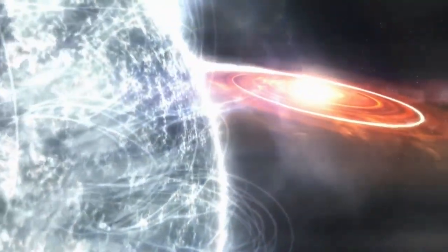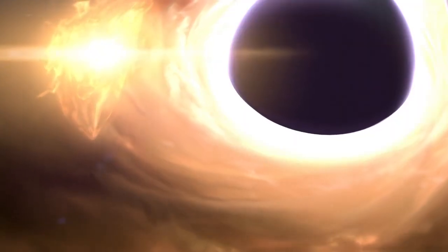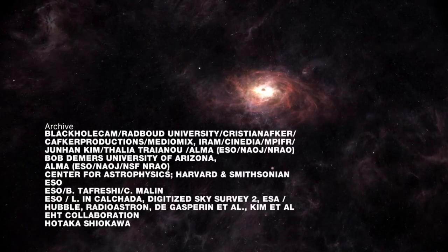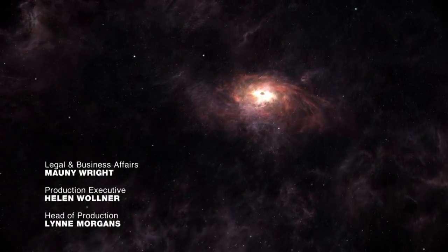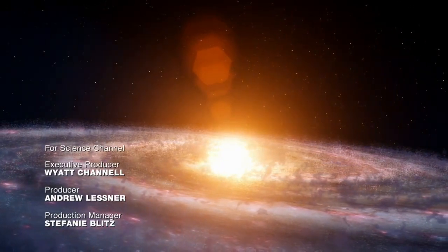The center of our galaxy is one of the most nightmarish places in the cosmos. It's also home to some of the most incredible forces the universe has to offer. Whatever the future holds for our galaxy, the core of the Milky Way will be at the center of it all. Our home galaxy, the Milky Way, is our safe harbor, our island in this vast cosmic ocean. And so to understand the heart of our galaxy is to understand our home in this cosmic void.